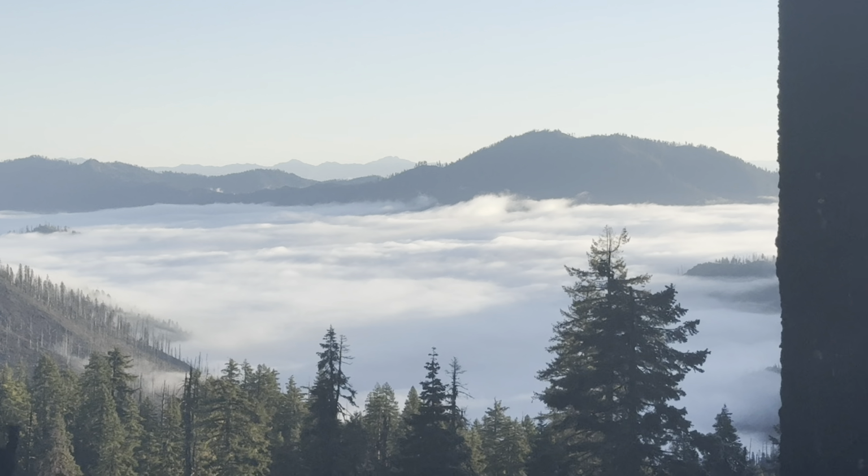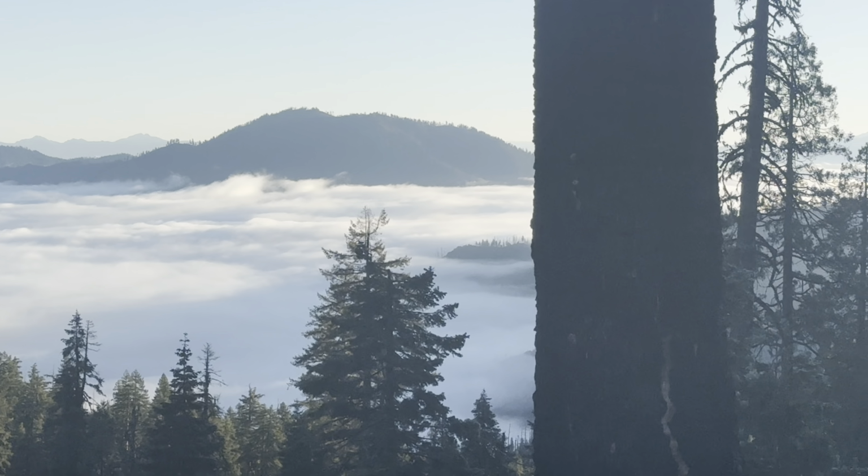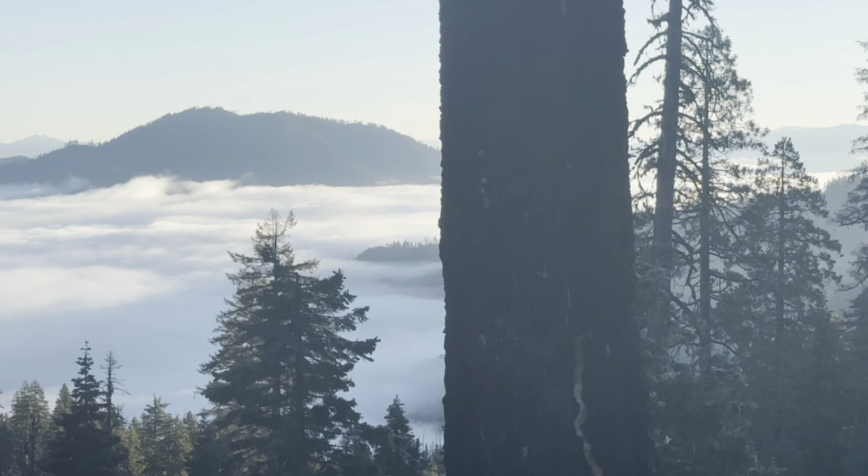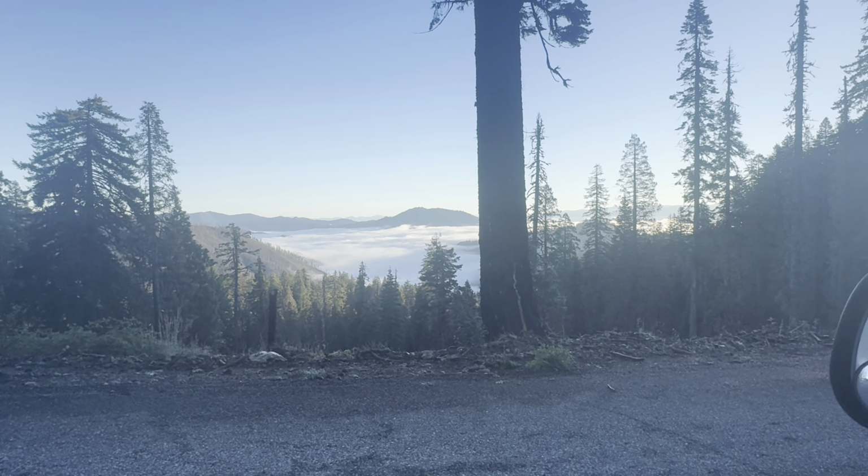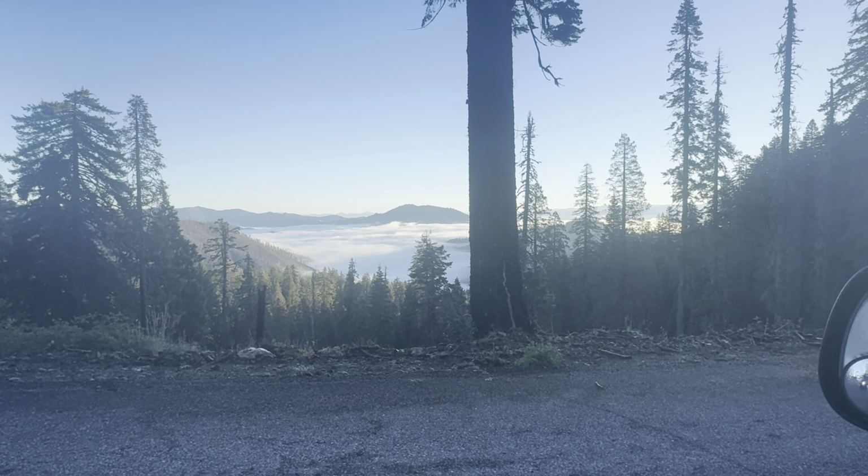We're leaving No-Go Valley, headed into town. Love when the fog snakes around the valleys like that. Super awesome.